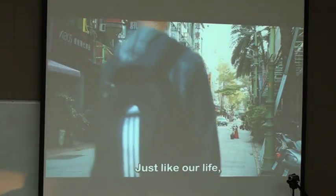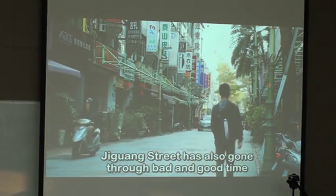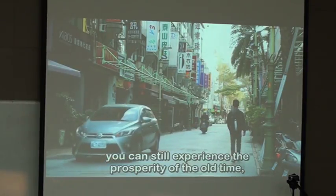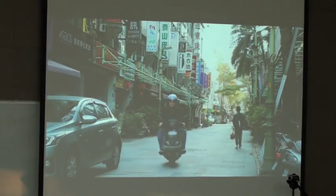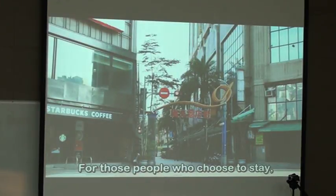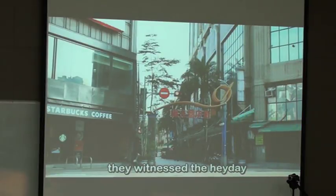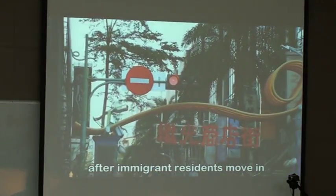Just like our life, Jigong Street has also gone through bad and good times. Take a walk here. You can still experience the prosperity of the old time. Though everything changed, a young generation seldom visit here. For those people who choose to stay, they witness the heyday. Fortunately, Jigong Street resumed its prosperity after immigrant residents moved in.